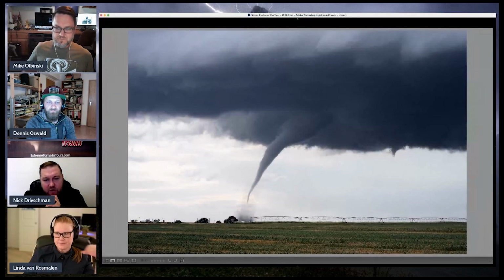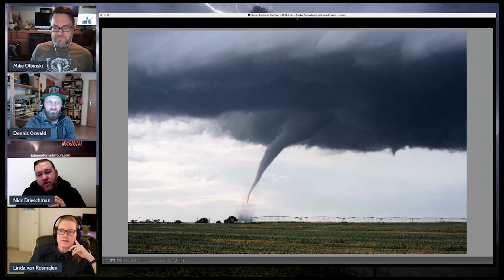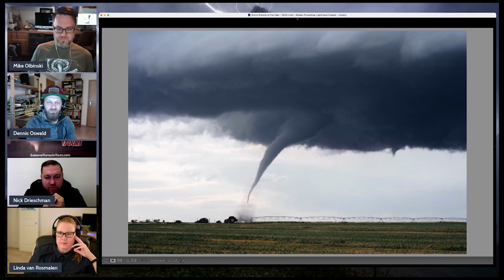But it's a very typical tornado photo. Not that that's a bad thing either. It's just one of those quintessential shots. It reminds me of a Kansas tornado, even though I know that this is in Texas, right? But yeah, it's a cool photo. Yeah, Dennis, what do you think?